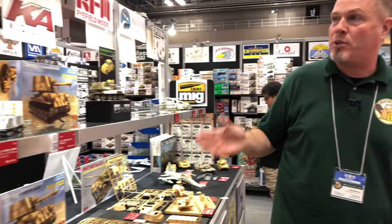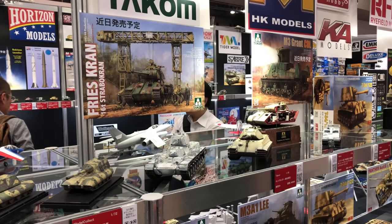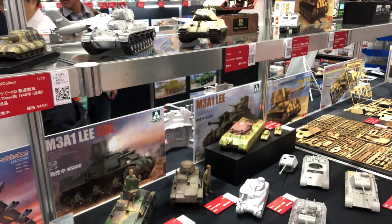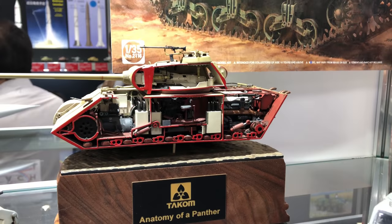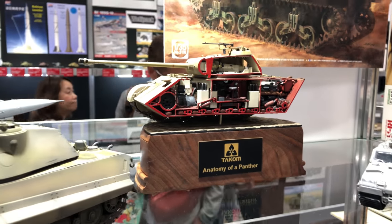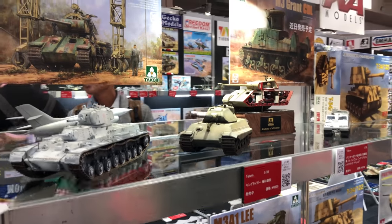And moving on to another one of our fantastic partners is Takom. Takom comes out with great, great releases, like two every month. It's hard to keep up with all the great stuff they're coming out with. They also, again, have a full interior Panther, as you see up here. This was made by world-famous modeler Charlie Pritchett. We've got it on loan from him to use at our shows. The prototype or early version of the Porsche turreted Tiger II there.